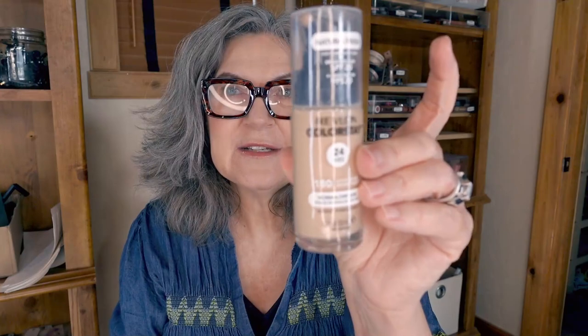This is an oldie but a goodie. I think it might be time. They've reformulated and you have a pump now. So if I try it again, I will get the newer package. Cover Stay 24-hour natural finish, Revlon. Didn't really like this. I don't remember why.